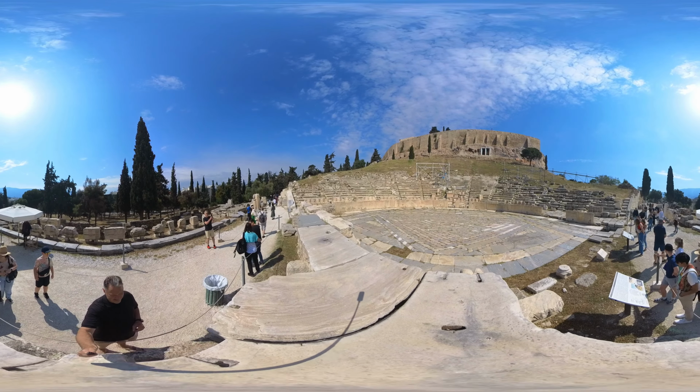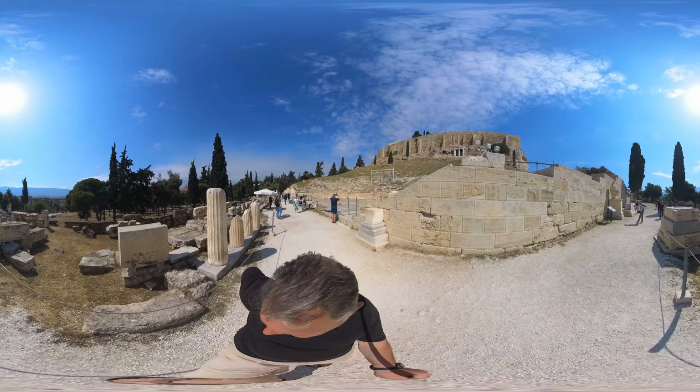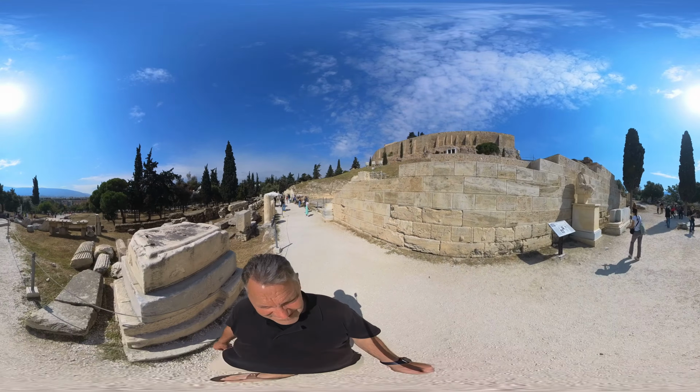That was the Theater of Dionysus. All of the green up there used to be part of the theater. Apparently it used to be huge. We're getting close to the end now.